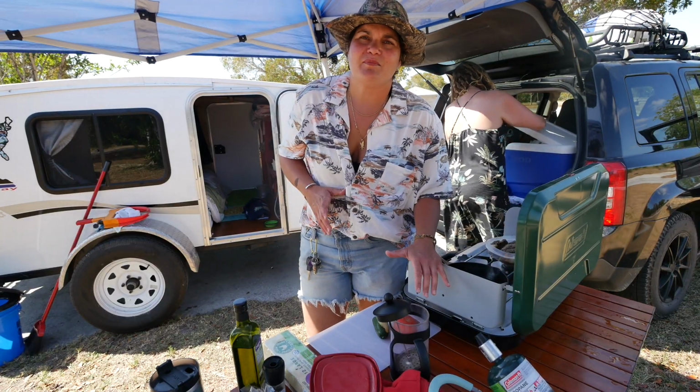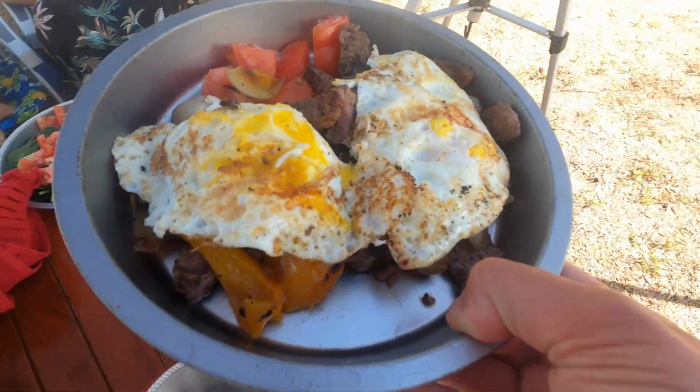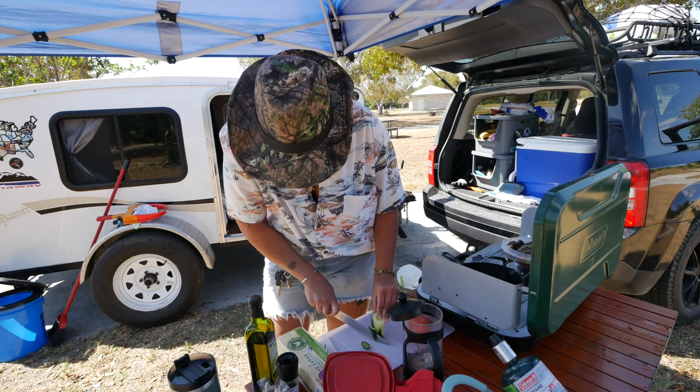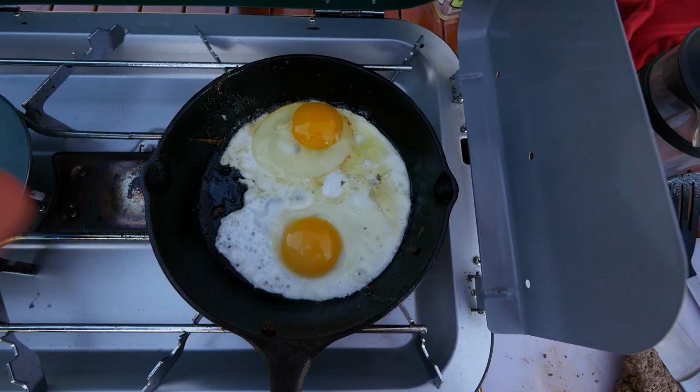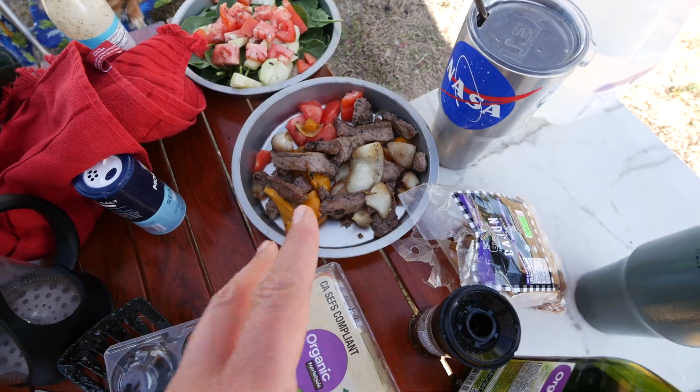We are at camp and we are cooking it up. We're living large and we're having steak and eggs for a little second breakfast right here. Nothing like a good old camp style fried egg over some steak.